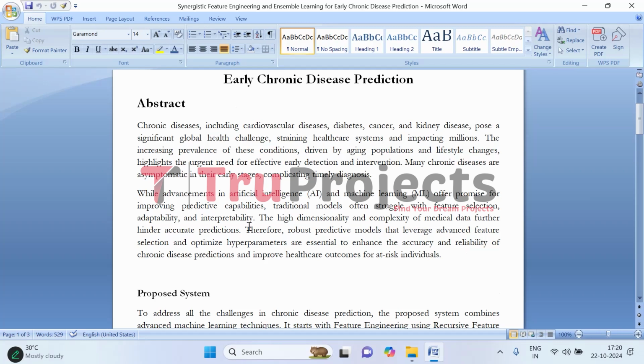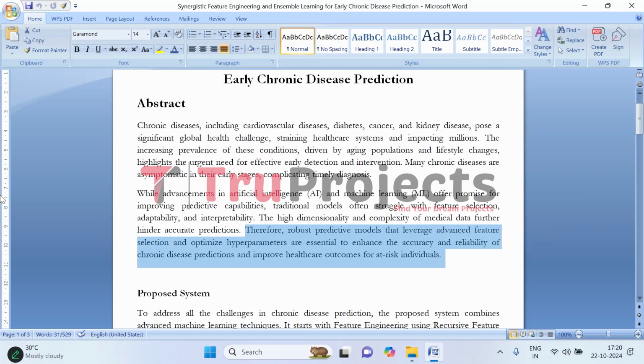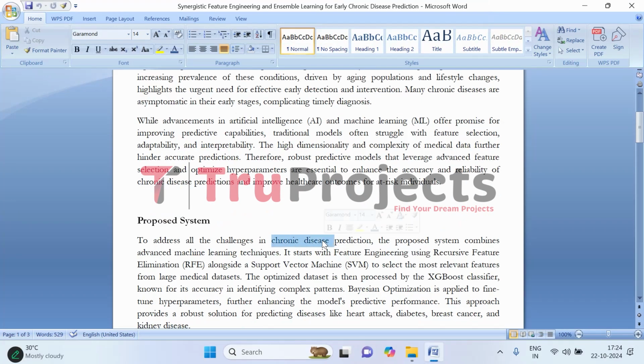Moreover, these models often have difficulty adjusting to new data or explaining their predictions, which can make them less trustworthy in real world situations. That is why it's essential to use advanced methods that intelligently select relevant features and optimize model performance. This approach can enhance the accuracy of chronic disease predictions and ultimately improve care for individuals at risk. So, to tackle all the challenges in predicting chronic disease, we have developed a system using advanced machine learning techniques.